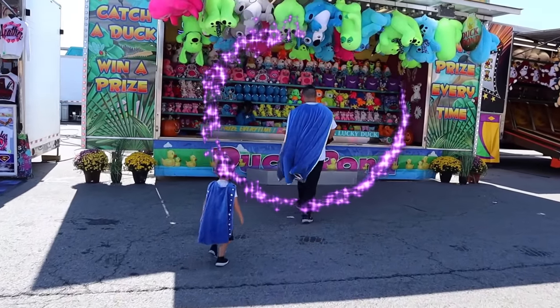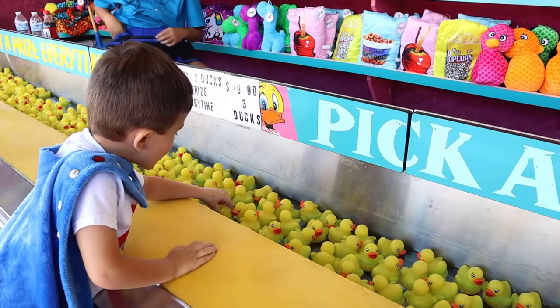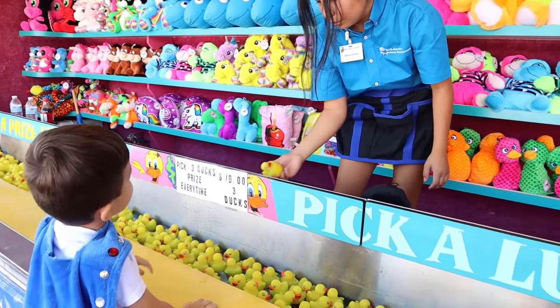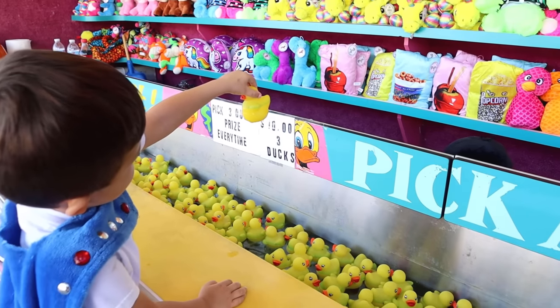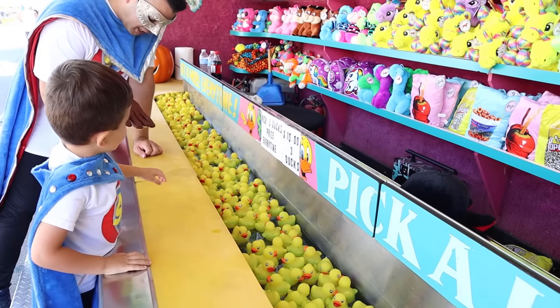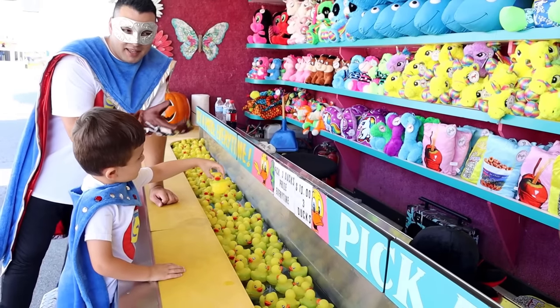Let's pick three ducks to win a prize. Hooray! Pick the first one. Okay, show her. What is it? Five. Okay, one more. Two. Okay, awesome. Which one's lucky? That one. Three. Okay, give it to her.